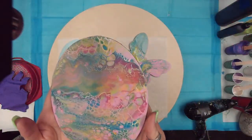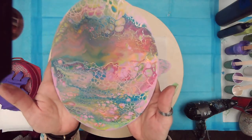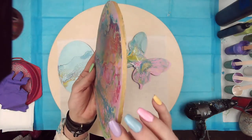Okay, let's show you some pours from last week. They look so pretty. I did this pink egg swiped and it looks so beautiful. I've already done the edge in gold.